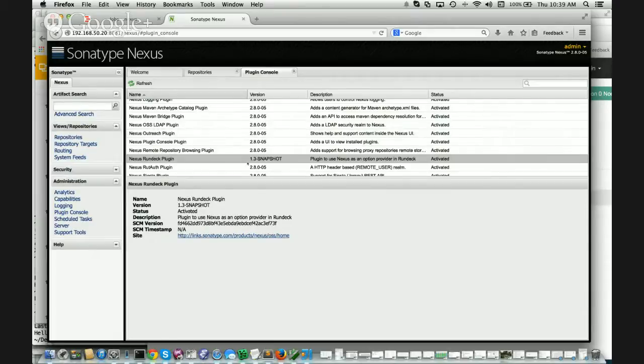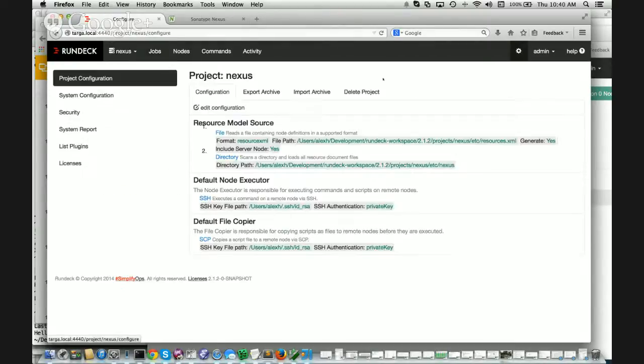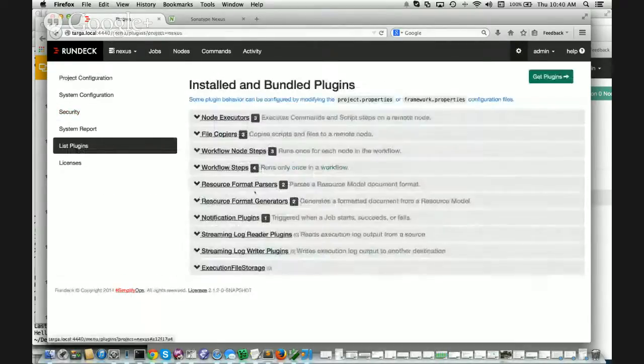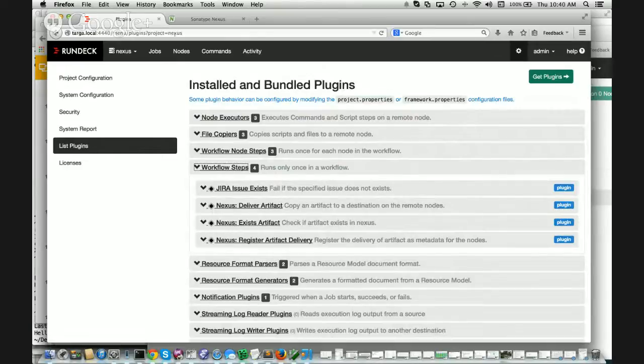Okay, so here it is, the plugin on the Nexus side. Not much to say about it other than it's installed and registered. And on the RunDeck side, here's RunDeck. So this is the first time you're seeing the RunDeck interface. This is a jobs list. I'm going to go over here to the config page and list these plugins. Workflow steps, got a few in here, as I just mentioned. You just copy these plugins in a way similar to Nexus, putting them into the plugins directory basically, and then RunDeck can find them.